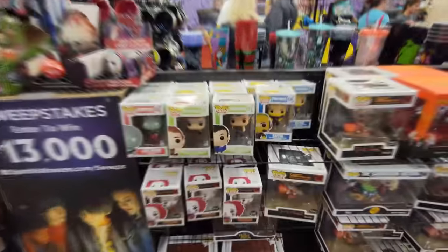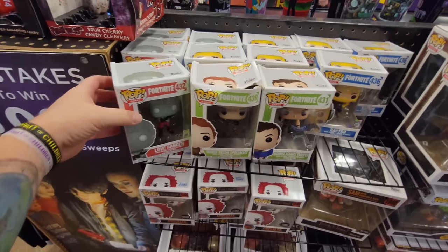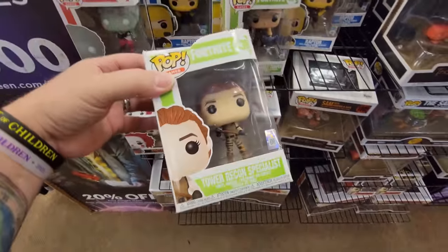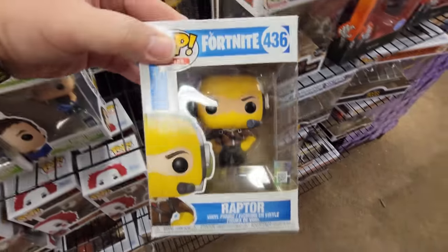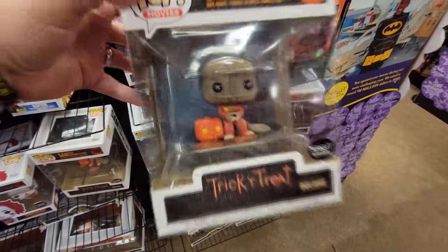Wait a minute, what in the world is this? Here's a couple of Fortnite props. We have a Love Ranger. I think they had these in here last year. Tower Recon Specialist and High-Rise Assault Trooper and a raptor. Oh my gosh, and I have officially found what I am buying from this store.